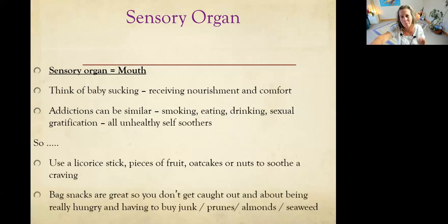Making sure that you've got a bag of snacks so that you don't get caught out and eat lots of junk food. Because once you get on that circular spiral of overeating refined sugar, it can be quite tricky to get off. So making sure you've got carrot sticks, licorice sticks. And the licorice stick is like a root. You buy it from the health shop and you chew it. It's not like you're buying pure licorice. You're buying the actual root.